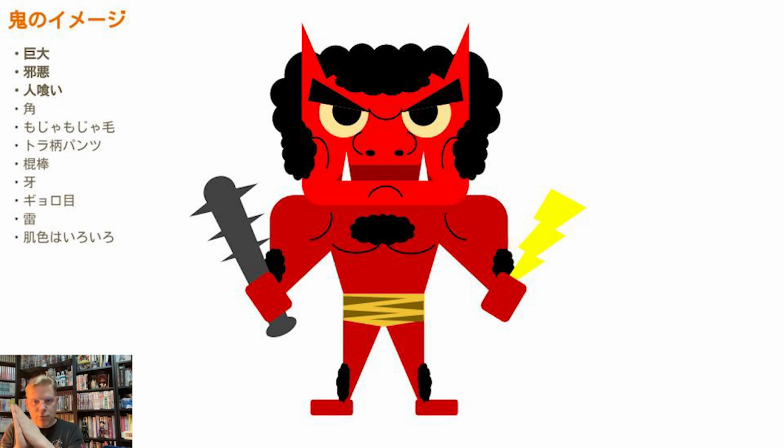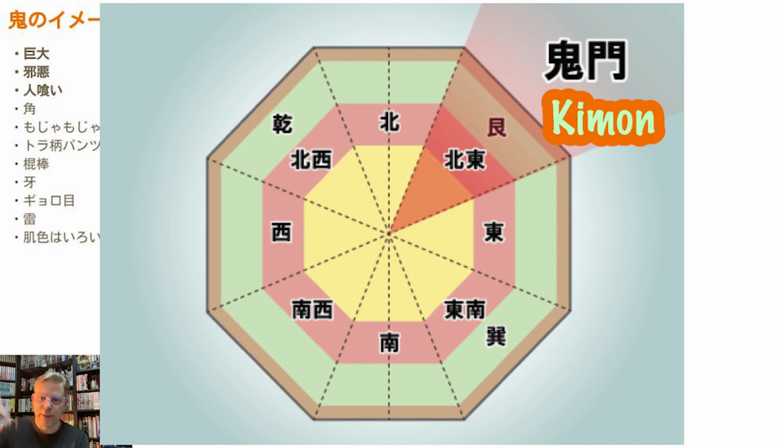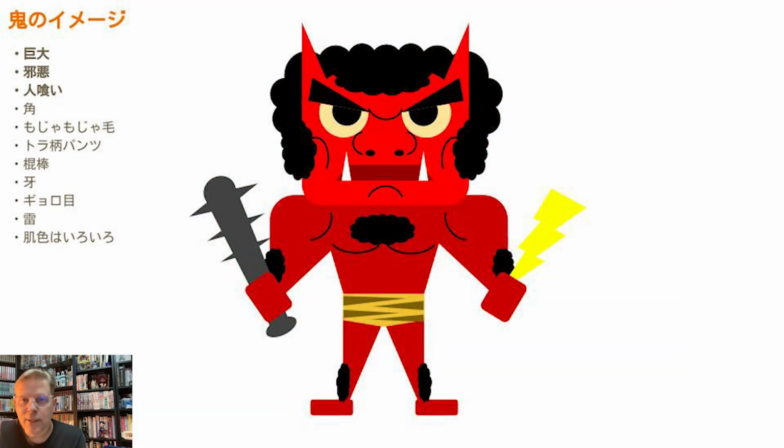northeast, directly northeast. It's right between the direction of the bull and the direction of the tiger, and that particular direction is called the devil's gate, or the oni no mon, and that particular direction is considered bad luck, and so oni became kind of a catch-all for all these things.